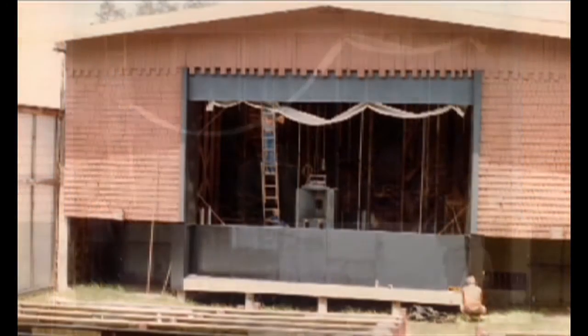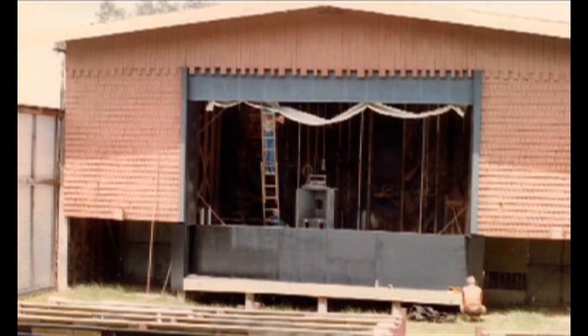Now the front part of the theatre not only housed a screen, but a stage as well, where originally there had been the occasional live show. If you look close enough, you'll see some of the stage lights up in the rafters.